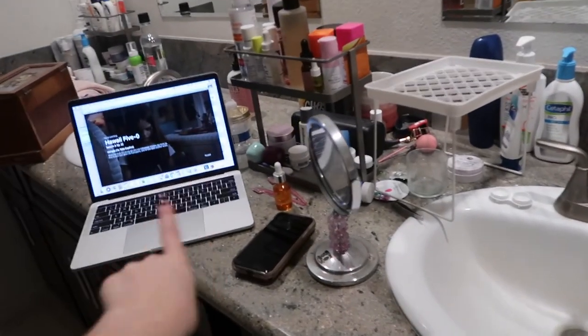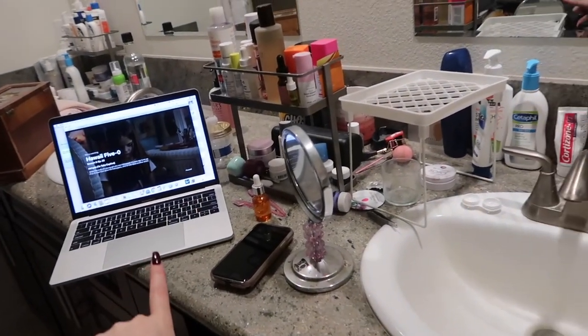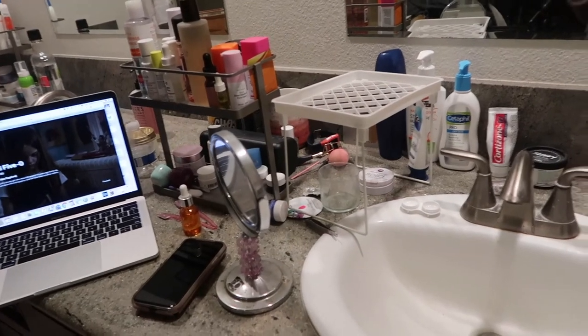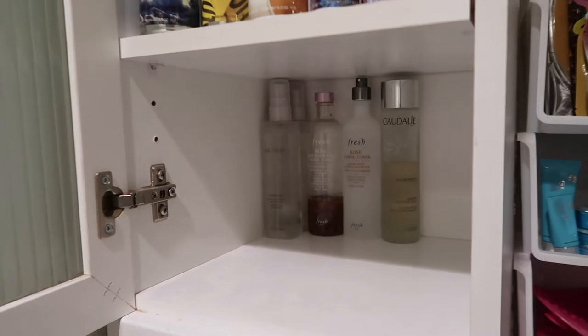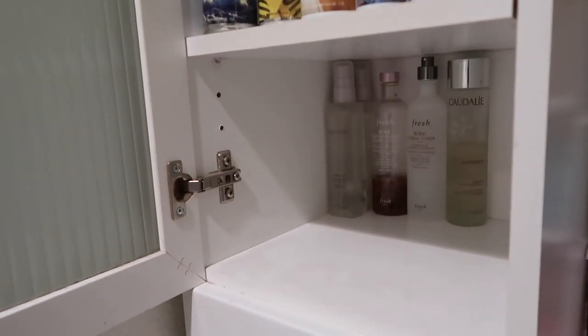Obviously everything is still very messy. Everything is extremely messy, and I'm watching Hawaii Five-O like I always am. So I will set you guys down and you can see me put stuff away. Oh, also I put my toners in here. I got some Laura Mercier, two Fresh ones, and a Caudalie one.